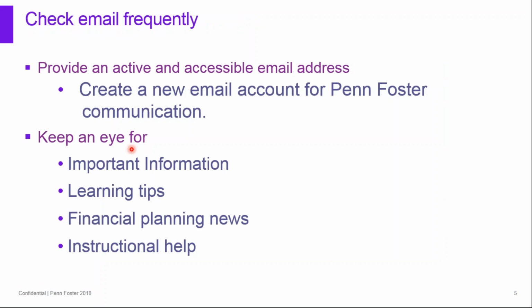Okay, now how would I start then? If you are a new student or fairly new, or you still want to consider Penn Foster, the first thing that you want to do after you enroll with Penn Foster is create a new email address. This email address you want to dedicate for Penn Foster communications only. We send a lot of emails.